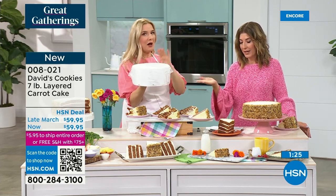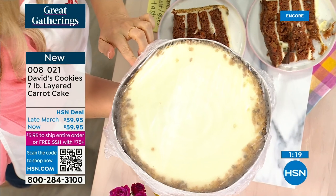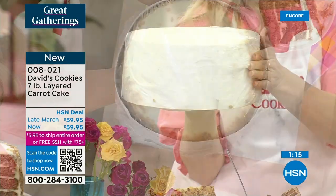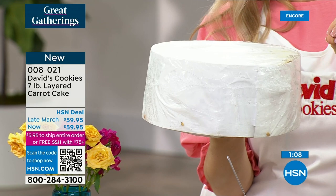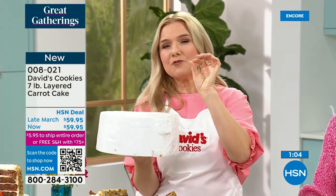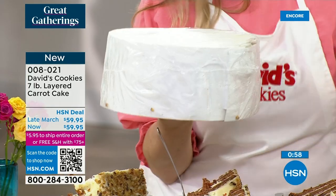So I have to show you how it comes, right? Just so you know, this is so huge, but it comes beautifully wrapped. You see that it's fully collared, so it keeps that nice beauty of the walnuts around it. It's nice and protected. Welcome this into your home. It's going to come fresh from our bakery. Put it right in your freezer. When you're ready to use it, pull it out the night before or the day of, stick it in your fridge, and it's going to thaw beautifully. Whatever you don't use, wrap it back up and put it back in the freezer, and you can reuse it again and again.